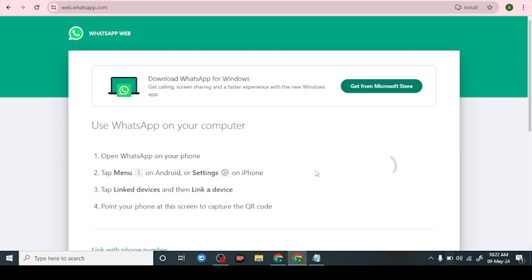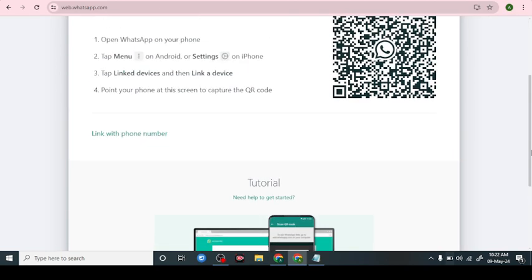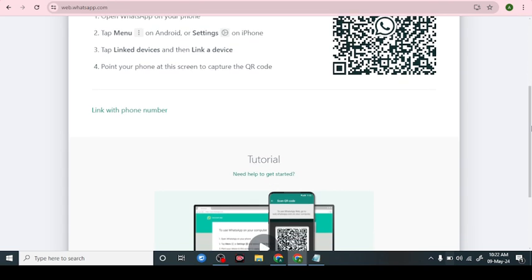Your tab will be open, and here you can see use WhatsApp on your computer. If you use WhatsApp on the computer, first open WhatsApp on your phone, second tap menu on Android or settings on an iPhone, tap Linked devices and then link a device. Point your phone at this screen to capture the QR code.